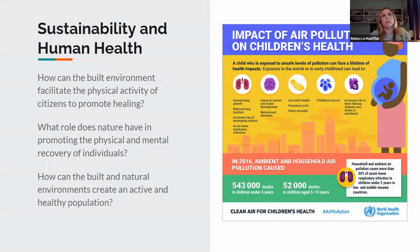And so here we are addressing the question of sustainability and human health. So now we get into the conversation more broadly about community health. And so the question in the chat box is, how can the built environment facilitate the physical activity of citizens to promote healthier communities? And I'm just going to lay in an example. When we talk about walking in our neighborhoods during walking meetings, I think it's very crucial that we have safe places to walk, and that the street is wide and flat, and accessible for us to walk in a safe manner.